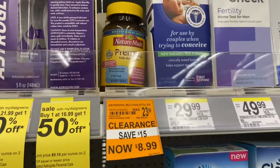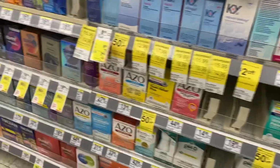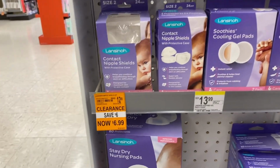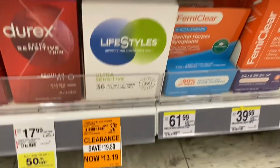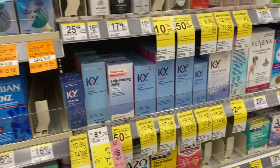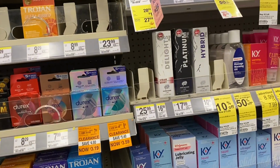Prenatal vitamins, folic acid. Let me see if we got a coupon for that. I take prenatals every day. No, you do not have to be pregnant to take prenatal vitamins, honey. These I have, I got for 90% off. I see they're now back up, $13.19. What was I looking for?